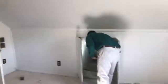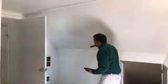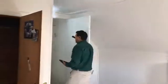No attic access. Any of these capes, these dormers, you can't see if anything's going on in the rafters. I'm just going to peek in here. If you want to come around and see, I'll do that after.